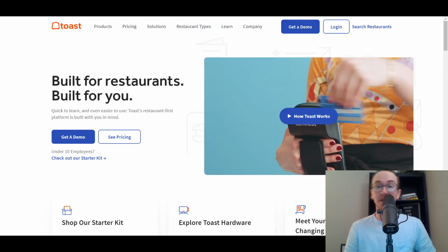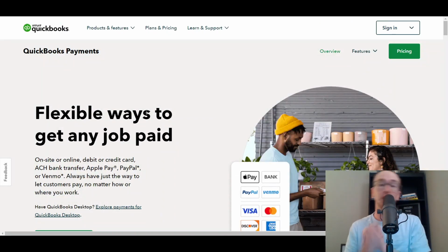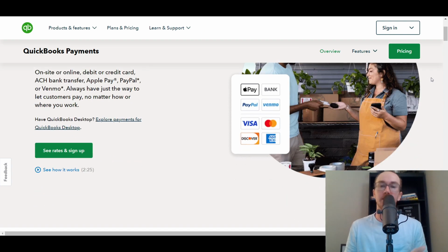Moving on, last but not least, we have QuickBooks. Now, if you're already using them for your accounting software solution, then this could be a great way to accept payments, especially if you want that direct integration into QuickBooks. You can use QuickBooks Payments. On one hand, you do have to have a QuickBooks subscription to use QuickBooks Payments, so it's obviously not for everybody, which is why they're lower on this list, but I figured I would include them last but not least, because if you're already using QuickBooks, it can make a lot of sense to accept payments with them.